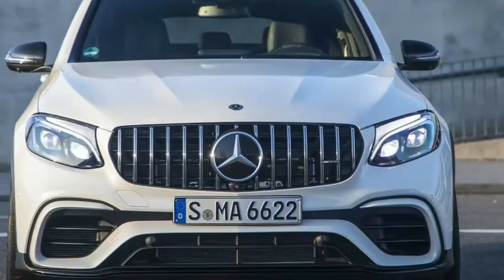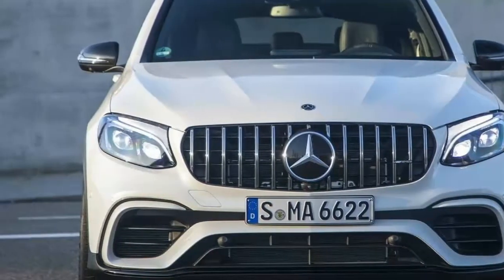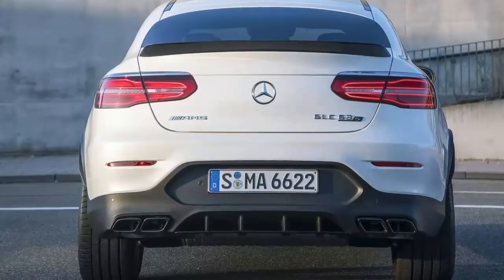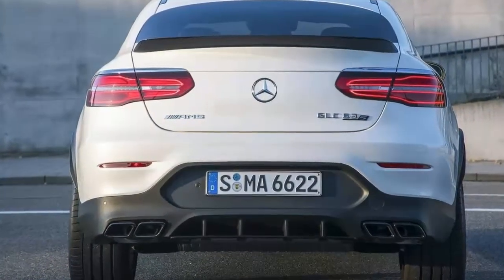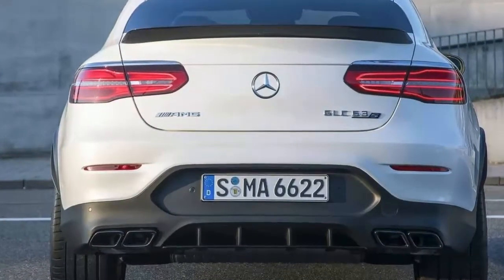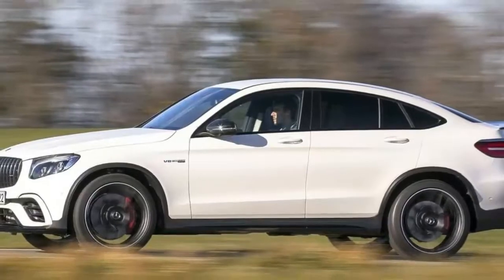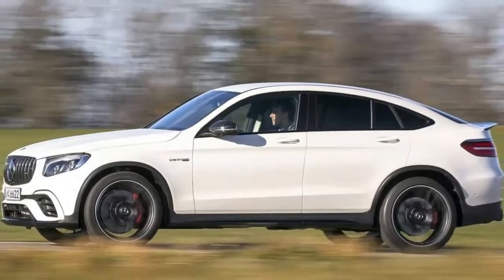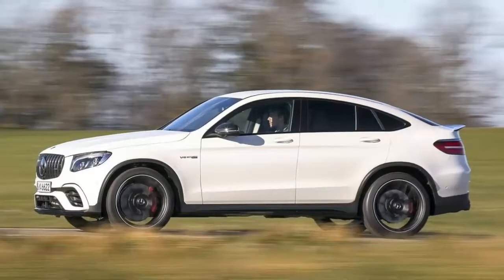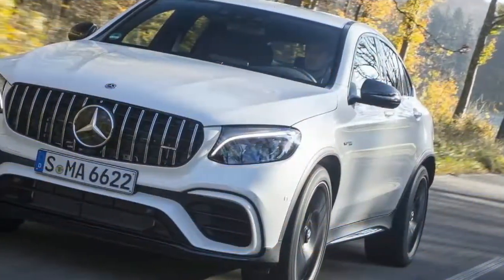Well, quiet-ish. That's not a critique of the sound deadening, mind you, that's a compliment to the sheer verbosity of the AMG-tuned 4.0-liter biturbo V8 underhood. If you've ever driven a C63, you know that it roars and snarls and crackles and burbles on overrun. Not a single ounce of that character is lost in the larger GLC63 package. It makes the same hilarious noises. It fires off the line with tremendous quickness.